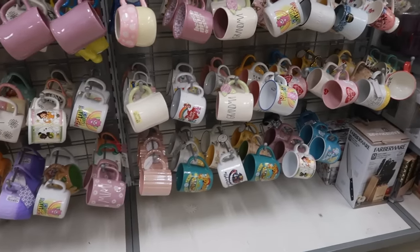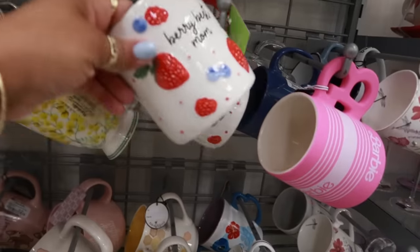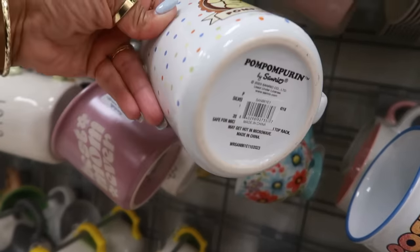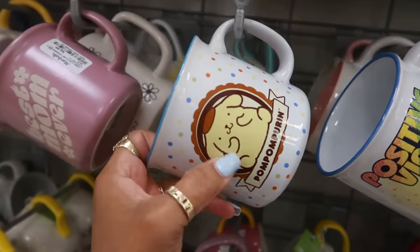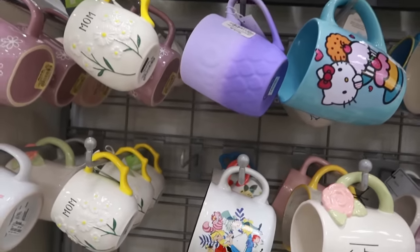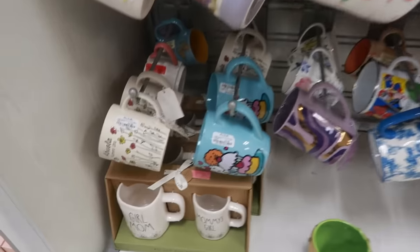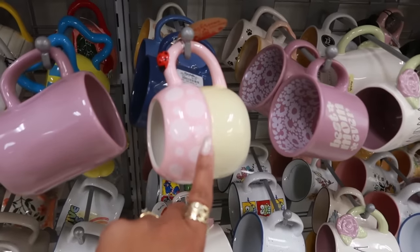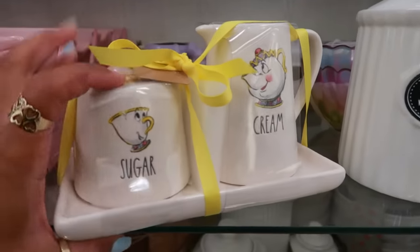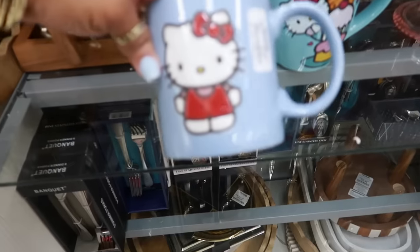So they just finished stocking a lot of these cups right here. Berry Best Mom. Oh, I like that one. This one is 5. Alice in Wonderland. That's 5. There's that cute mushroom cup again. The little sugar and cream set. Ray Dunn. 17. This one is 7.